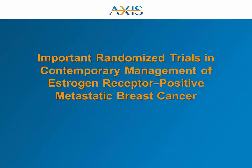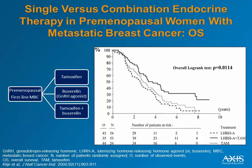One question has been for a premenopausal woman, what do you do to optimally manage her disease? These trials looked at the question of tamoxifen alone versus the combination of tamoxifen and GnRH agonist therapy versus single-agent GnRH agonist treatment. And what these studies showed was that the combination of tamoxifen and GnRH agonist treatment was clearly better in terms of overall survival than either one alone.